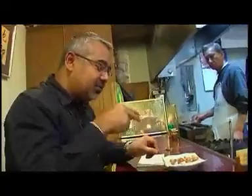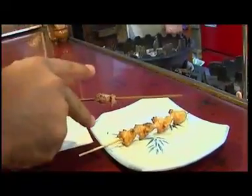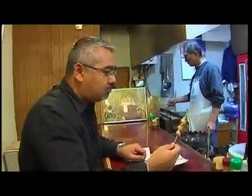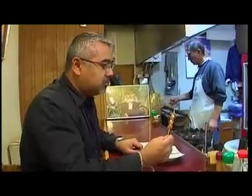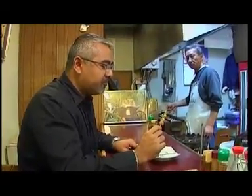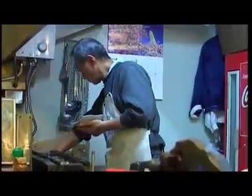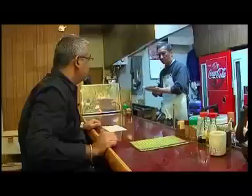You can be a bit more refined or civilized and use your chopsticks to roll the meat off the skewer before you eat it. I'm going to have the chicken tail now. Wow, tastes different from Colombo. Interesting texture and it's really, really fatty. So don't eat too much of it.